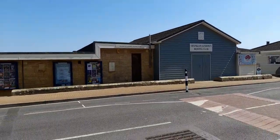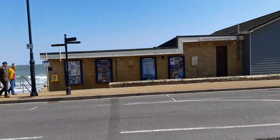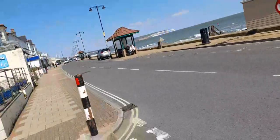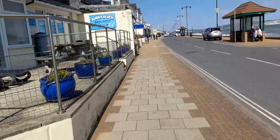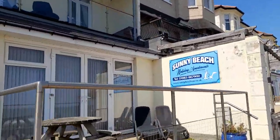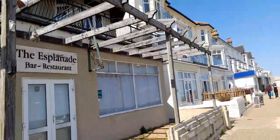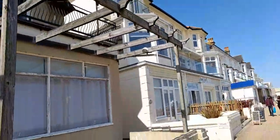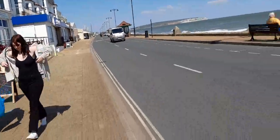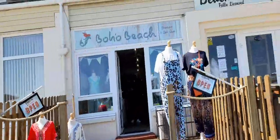That's Shanklin and Sandown Rowing Club. Shanklin Theatre tells you what's on. That's the Sunny Beach Holiday Apartments. Esplanade Bar and Restaurant, again it might get up and running in the summer. This is the beach cafe. And Boho Beach Shop.